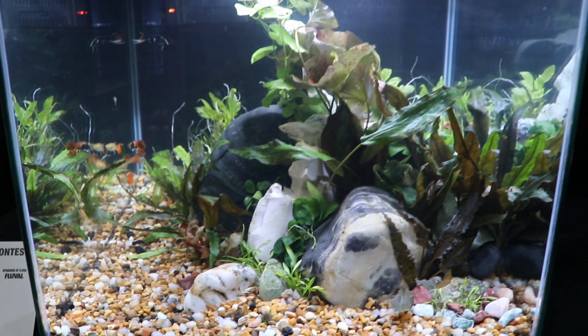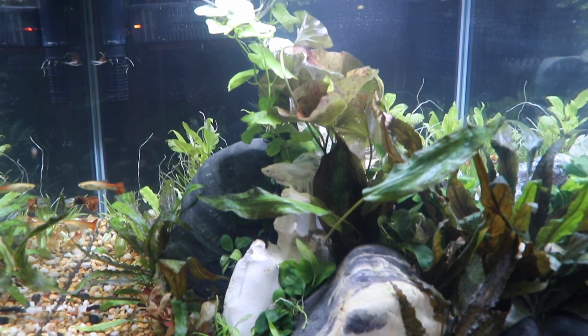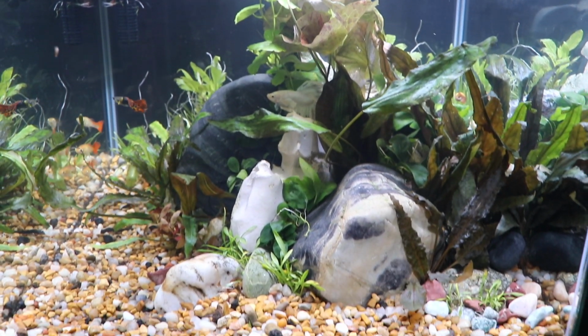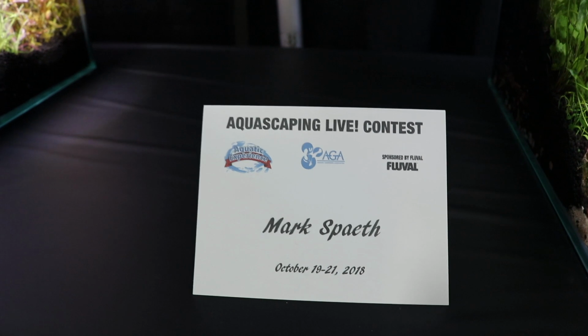And now this is interesting, because in this tank there wasn't a lot of gravel being used. They decided to go with more of a river rock sort of gravel. They used guppies as well, so that was a bit unusual for an aquascaping contest, but pretty cool.